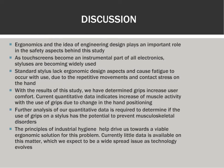Discussion. Ergonomics and the idea of engineering design plays an important role in the safety aspects behind this study. As touchscreens become an instrumental part of all electronics, styluses are becoming widely used. Standard stylus lack ergonomic design aspects and cause fatigue to occur with use due to the repetitive movements and contact stress on the hand. With the results of this study, we have determined that grips increase user comfort.